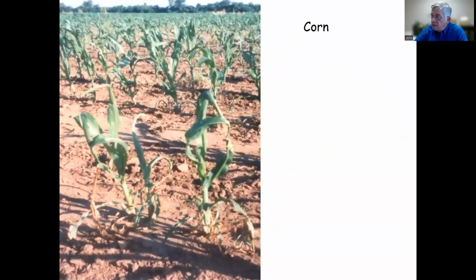This is from South Africa, and this is a photograph of corn with a severe calcium deficiency on an otherwise very acid, sandy soil. So it's really a difficult soil to grow a good crop on because it's hard to get lime in this part of the world. And this corn is suffering miserably because of a calcium deficiency.